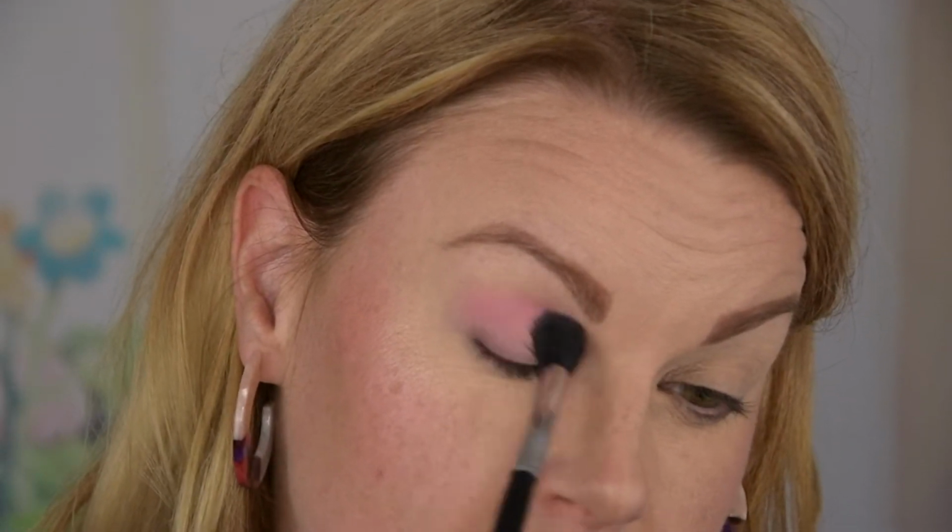So I'm just going to take this one. I'm actually going to put it on the lid as well, and this is a very light purplish shade that leans a little bit towards pink, as you can see. And even if it's very light, I feel like it's pigmented and you can definitely see it.